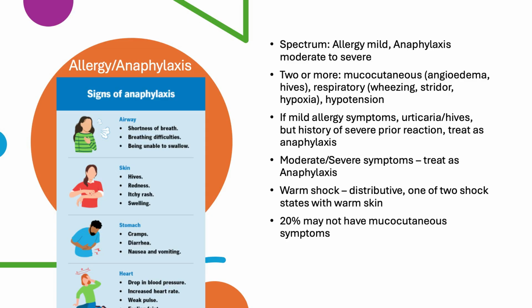So as mentioned, now you can look at allergy anaphylaxis as a spectrum from moderate to severe. To make a diagnosis, you need 2 or more symptoms from the category. And so of those, one is the skin and mucous membranes. Those would be hives in the skin or angioedema in the mouth, lips, throat area. Respiratory symptoms, including wheezing, hypoxia, or stridor, and hypotension are all signs. And if you have 2 of those signs, that defines anaphylaxis, moderate or severe anaphylaxis.